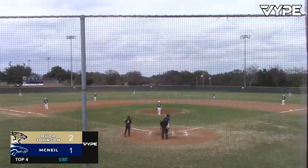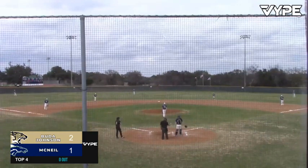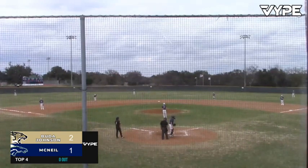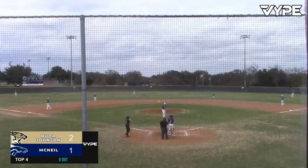So for Chris Windisman, through three innings, I've got four strikeouts for him. I think there's actually five strikeouts. Yep, there it is, the fifth strikeout. He has five Ks. 42 pitches for Chris.